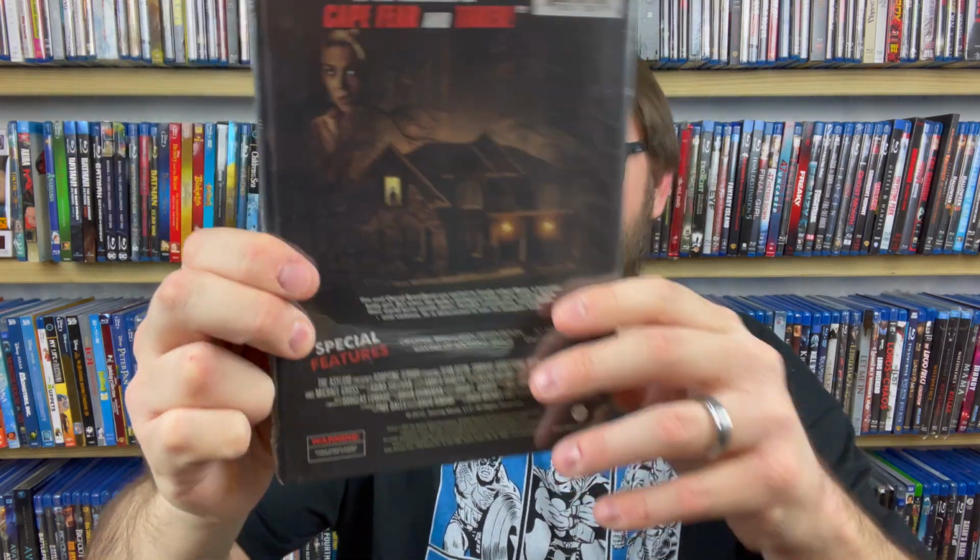It's from the Asylum. Where's the logo? I don't even see it on here. Well, I don't see the logo, but it is from the Asylum. I don't know how the logo is not on the back. That's the first one I've seen that doesn't have the logo on the back. But anyway, I'm getting sidetracked now.